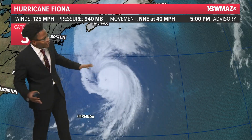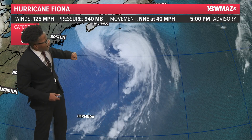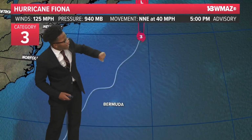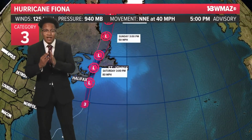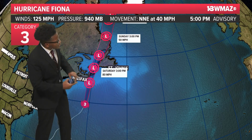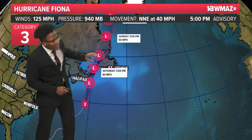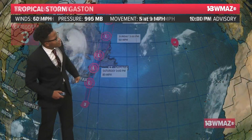Now, in terms of everything else that's going on, I still got a lot of other stuff to cover. Fiona out here, Category 3 hurricane at the moment, winds at 125 miles per hour. Headed out of the area of the United States. As you can see, this cone of uncertainty is a lot tighter, a better idea of where it's going to go. But overall, it looks like it is going to shrink back down into an area of low pressure and kind of affect Canada in some regions.